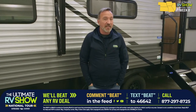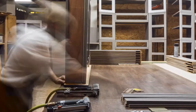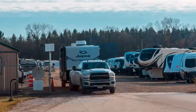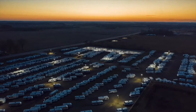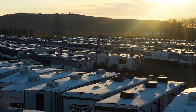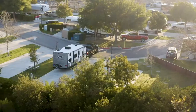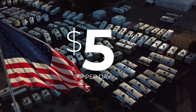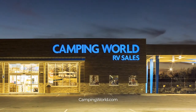It's all about those RVs for relaxing, and we got more coming up with the Ultimate RV Show National Tour. From sunup to sundown, we are designing your next big adventure, building your family vacation, delivering your memories that will last a lifetime. We know it's more than just an RV, which is why we are working around the clock to bring over 80,000 RVs fresh from the factory to our stores, to your driveway or campsite. Built by Americans for Americans and starting at less than $5 per day. Click, call, or visit your local Camping World today.